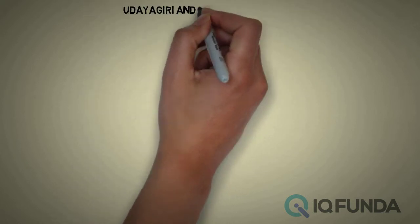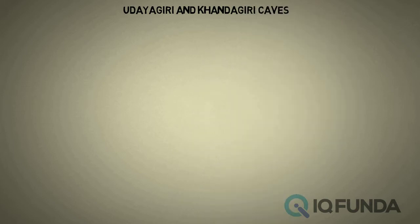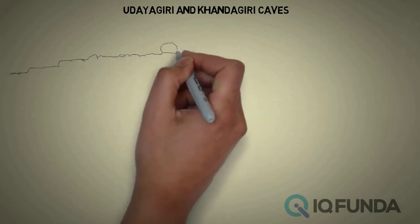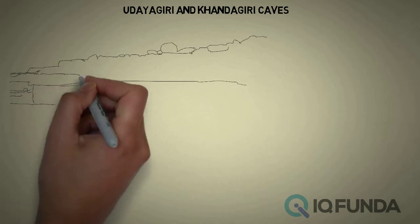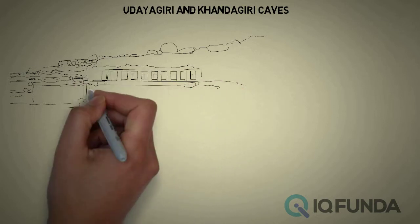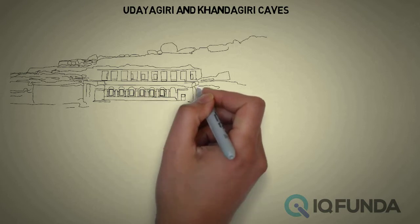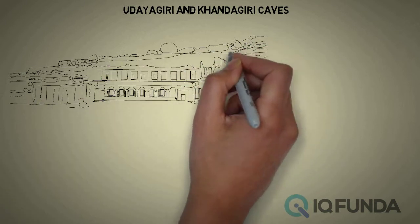Udayagiri and Khandagiri caves of Odisha, built during the post-Mauryan period, present an archaeological masterpiece of India. They were made under the Kalinga king Kharavela in the 1st to 2nd century BC, near modern-day Bhubaneswar. The cave complex has both man-made and natural caves and was possibly carved out for the residence of Jain monks. There are 18 caves in Udayagiri and 15 in Khandagiri.